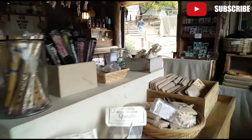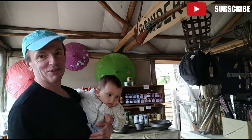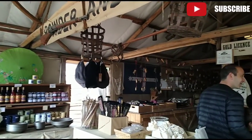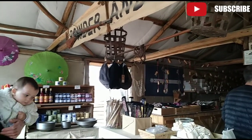And look at this one. Rummy, you can see there the gold lines. Another toy. Ethan's found some of the wooden toys, which he's finding quite interesting. Over there you can see the gold license. You could buy it in the shop. One of the things that was so expensive and worried everyone.